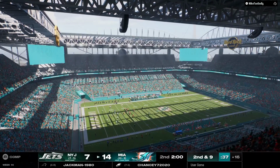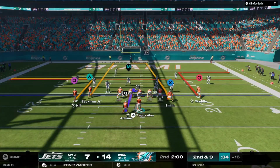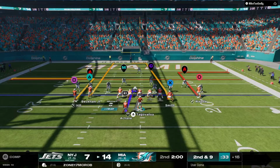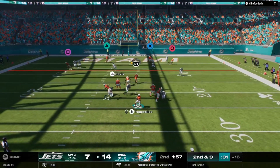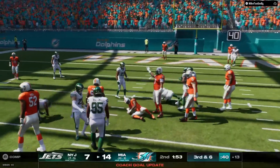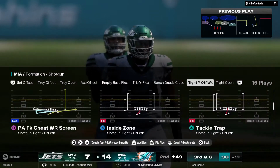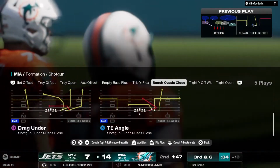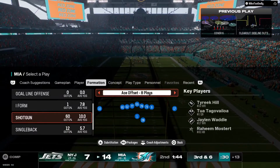We've hit the 2-minute mark of the second quarter. 14-7. Now 2nd and 9. Here's Tua. This one thrown underneath to Achane. And they'll bring him down at the 13-yard line. Call it a gain of 3 on the play. And now 3rd down and 6 to go.